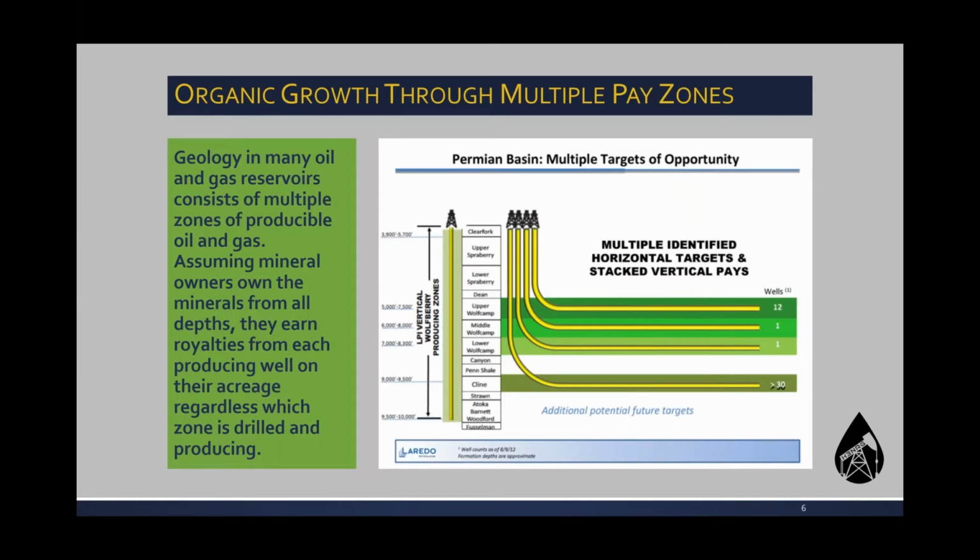So, organic growth through reservoir development. In many of the geological formations around the country, there are multiple layers underneath the surface of the earth that they can drill into and produce oil or gas. Oftentimes, when we're looking at royalties, they've drilled one of those formations, and many of them have 5 to 7 to 9 layers of different formations they can go back in and drill. And they will do so when it's economically feasible. So there is upside from that perspective.